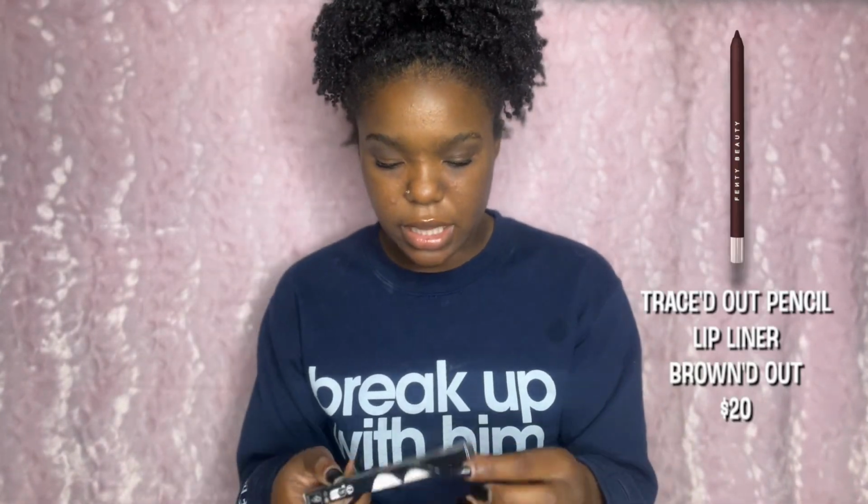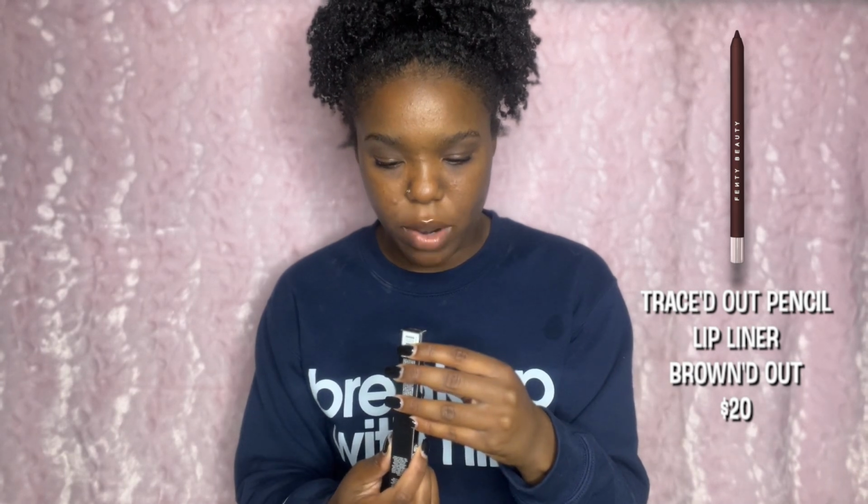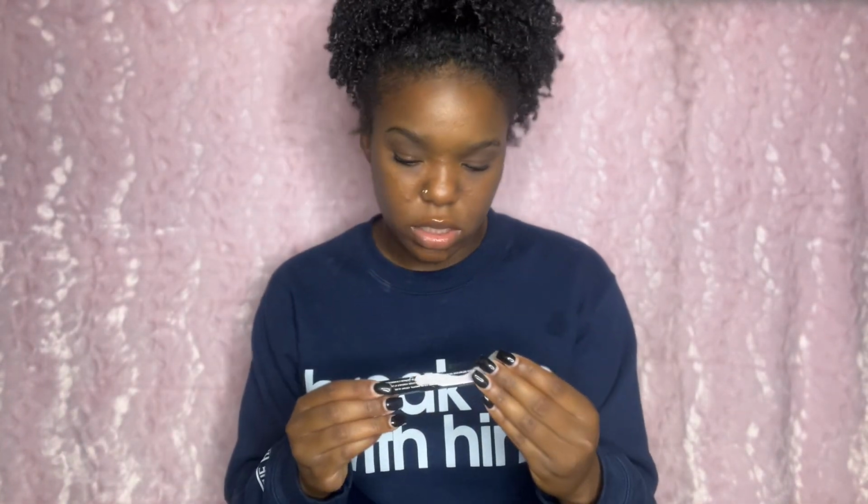Then I got this lip liner in the color Browned Out. Oh, the lipstick was in the color, I don't know if I said it, Sorta Selfish. And this lip liner is in the color Browned Out. It's the Traced Out lip pencil. So let's just hope that's brown enough, because if you're a brown skin girl, then you know that the lip liners do not be brown enough sometimes.